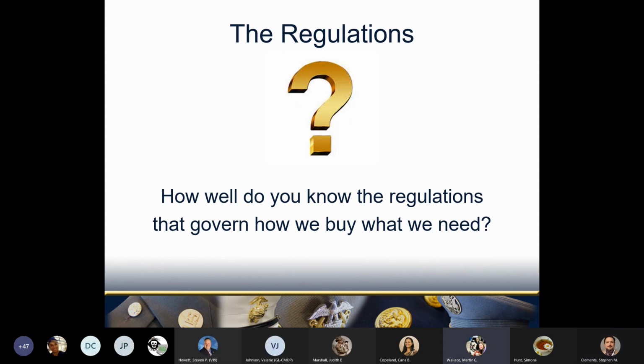Jeanette says pretty informed, but they always change, so class is needed. That is true. Carla Copen said not well enough. Yeah, and Stephen Hewitt came in with regs are important, I think. Sometimes regulations and laws have some bearing on what we in the government do. Maybe it's a good idea for us to know them.